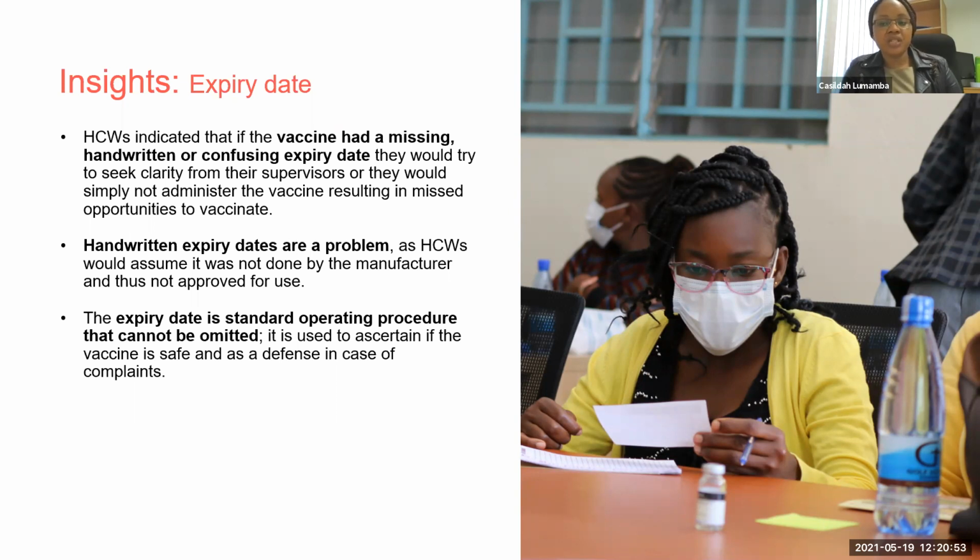Although trying to seek clarity from their supervisors would be quite challenging for most of the healthcare workers due to network challenges in the areas where they provide services from, especially when they have gone for outreach activities. And if they are unable to get that clarity on the expiry date, that would result in missed opportunities to vaccinate the clients. Healthcare workers mentioned that if they saw a vaccine without this feature, they would assume it was not done by the manufacturer and it has not been approved for use.